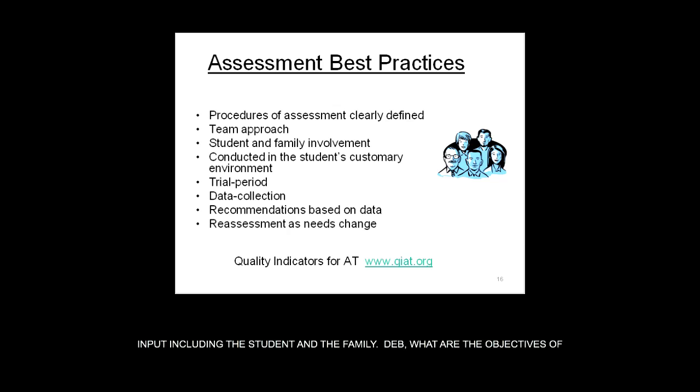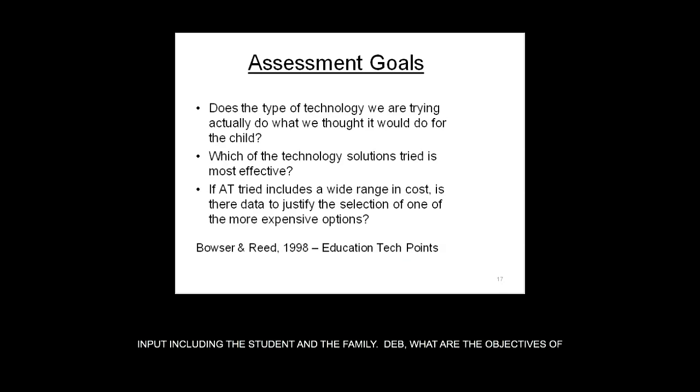I think the team approach idea is great because it's so important to get everybody's input, including the student and the family. Deb, what are the objectives, though, of an AT assessment? Can you clear those up for us?